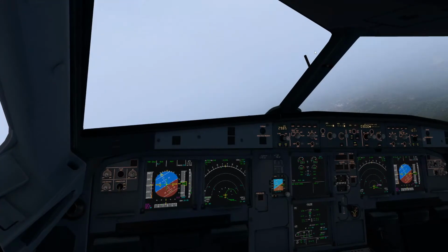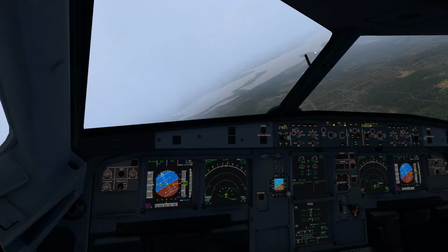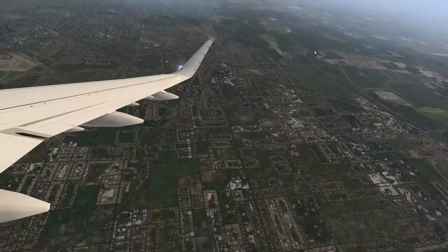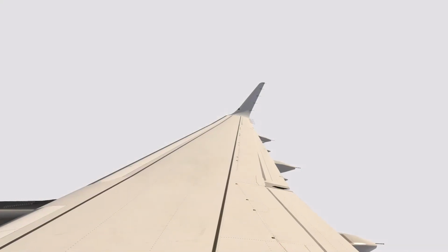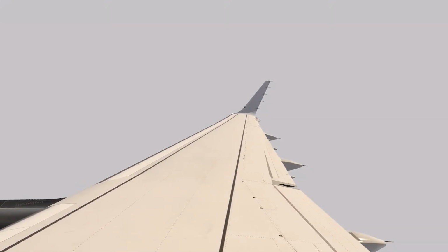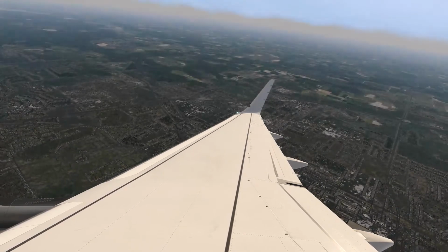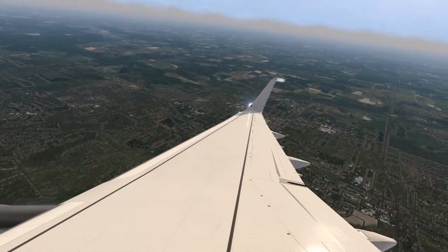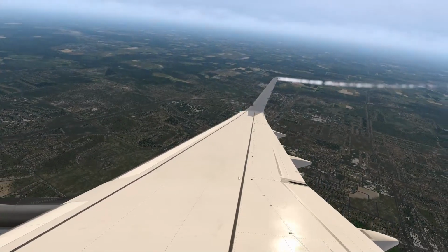And here we go, folks. We are approaching. Oh, just look at that. Just lovely. Some wing view there. Looks like we're going through the clouds there. There we go. Just look at that. Woo! Beautiful.